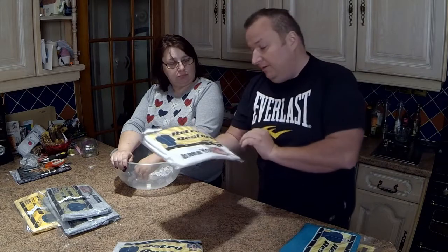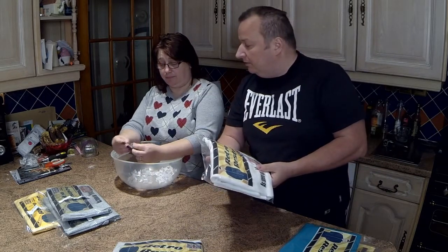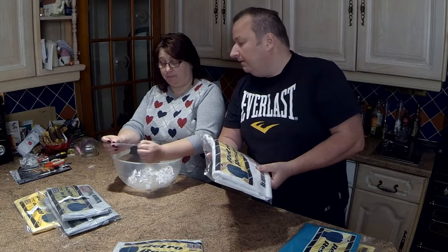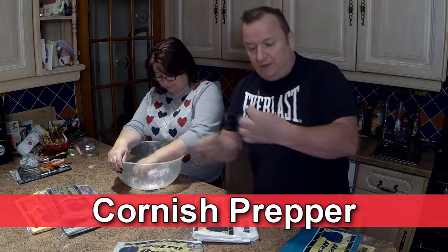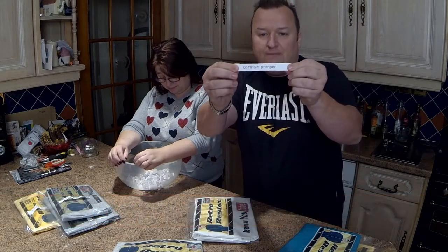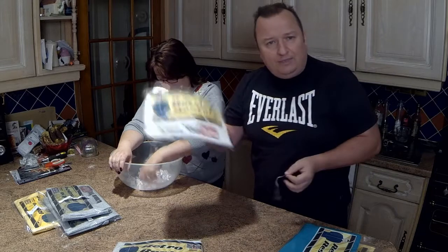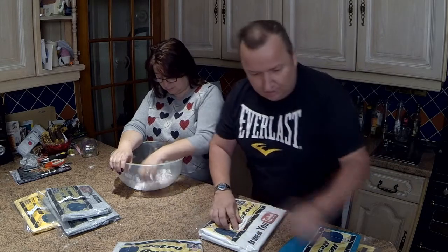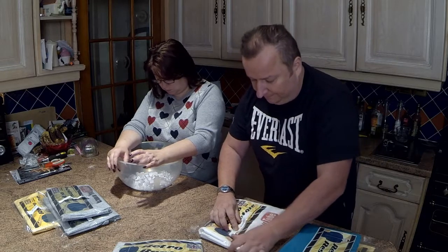Right, this is a nice one. This is a nice white one. Again, extra large, nice quality this one. Who's this one going for? Cornish Prepper. There we go, we've got two preppers in here. This one's going to Cornish Prepper. That's a nice one, that, actually. I think it's Steve, actually, Cornish Prepper. So you'll be getting that nice white one.